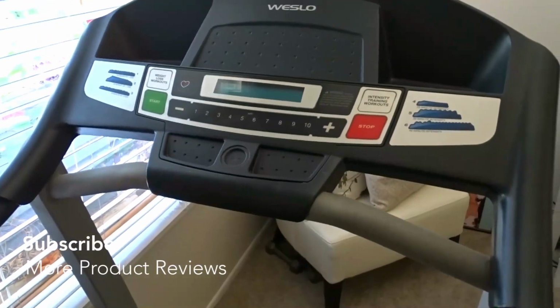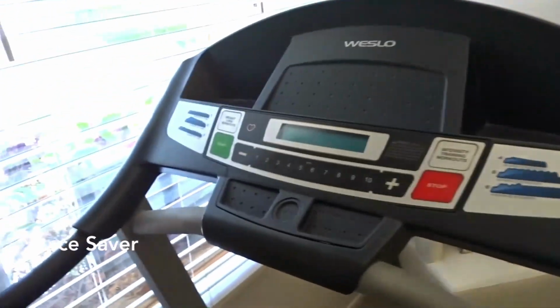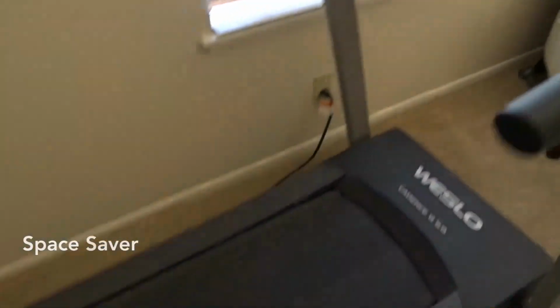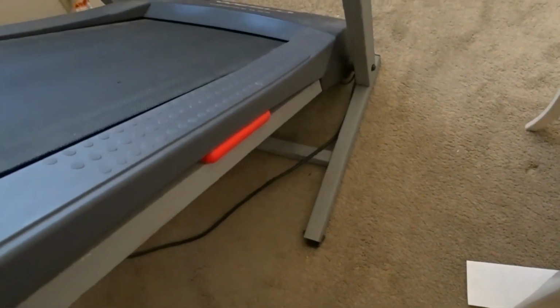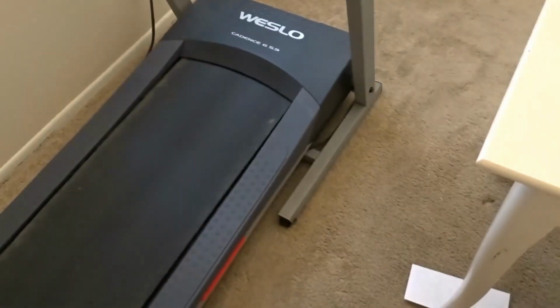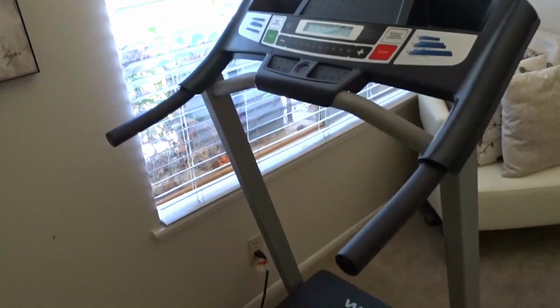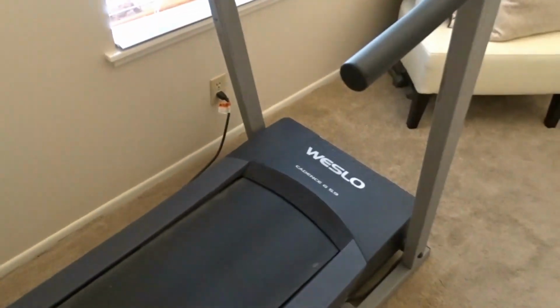First of all, what makes it the absolute best is that it's a space saver. What you can do is you can lift this end right here. This whole thing lifts up like that, and it folds. You see? It folds, and you could put it away in your closet if you have to, and just bring it out when you need to. It's pretty heavy, so you don't want to do that every day unless you don't mind lifting something heavy. But it's possible. Say if you're not going to use it for a while, you can lift it up and fold it away.